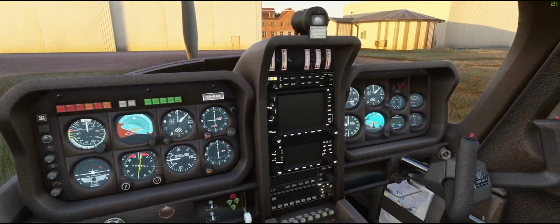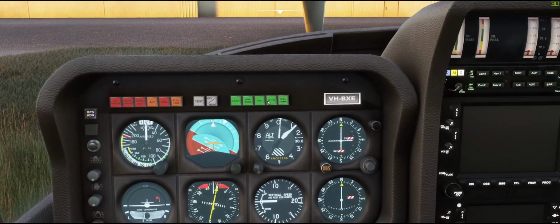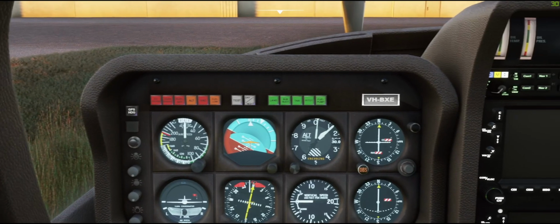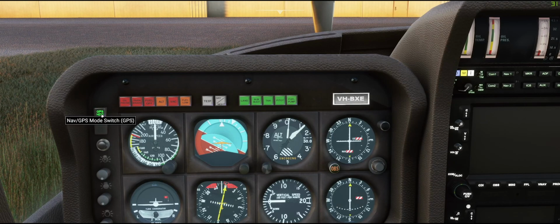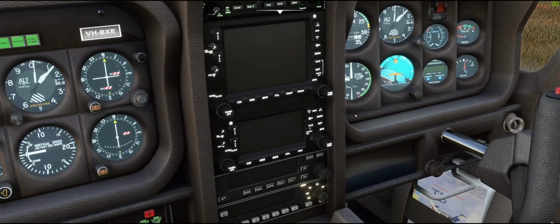So all very useful. And then we've got all of our lights up here to tell you when you've got your taxi lights on, your pitot, your fuel pump, oil pressure, parking brake, fuel off, all of this kind of stuff. You can test it. It's good, but you've got to turn it on. This is your GPS. Oh, I can turn that on without even having the electrics on. Nice. And in the middle here, we've got all our GPS panels and all of our radio equipment.